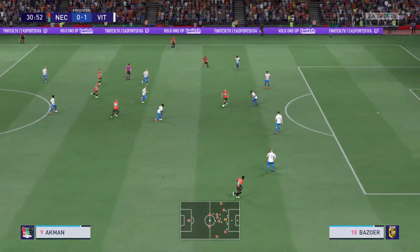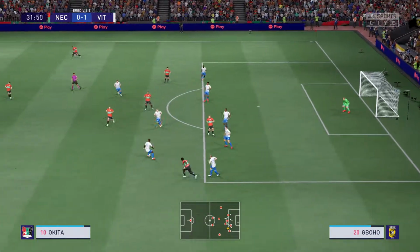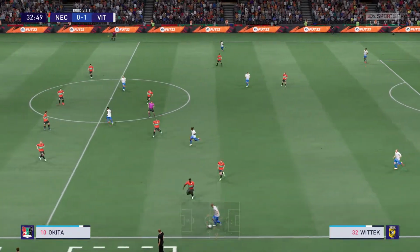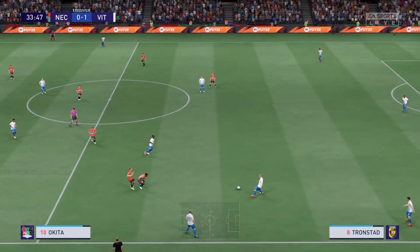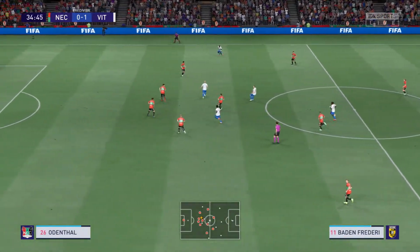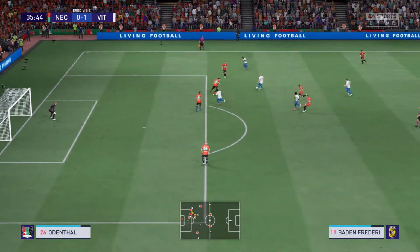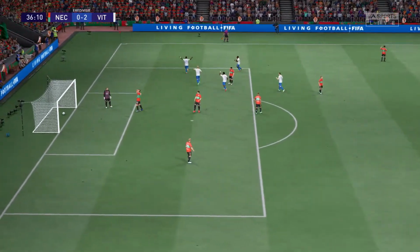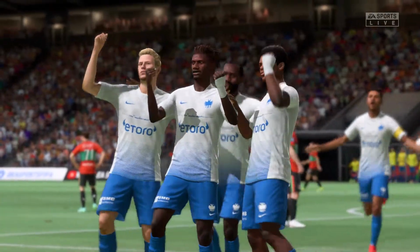Mikael Duelund might be able to get in behind the defense, but really sticking to the task defensively. Sondre Tronstad. And Bero on the ball. And moving the ball nicely. An incisive pass. And there it is, the goal they wanted for security. They lead by two now. They can breathe that bit more easily.